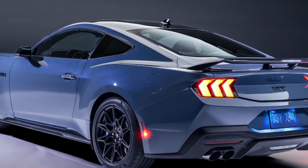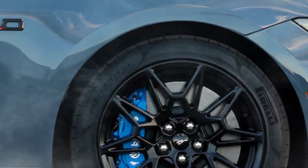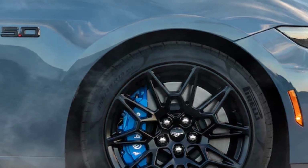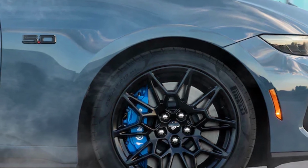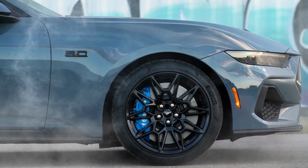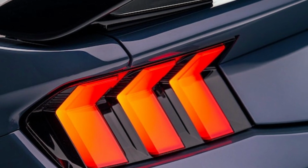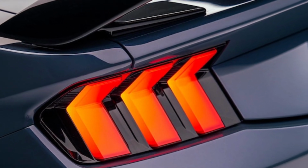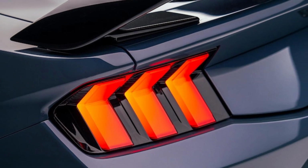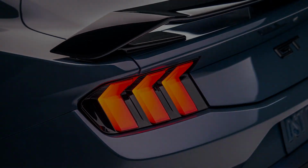A front strut tower brace and torque-sensing limited-slip differential are additionally standard with the Performance Pack. It can also be optioned with an active suspension, wider rear wheels and tires, larger front and rear Brembo brake rotors, an active exhaust, and Recaro front seats. The Performance Pack for the 2024 Mustang GT further adds brake ducts and an auxiliary engine oil cooler for improved cooling. Mustang Dark Horse. It's more than a power upgrade.